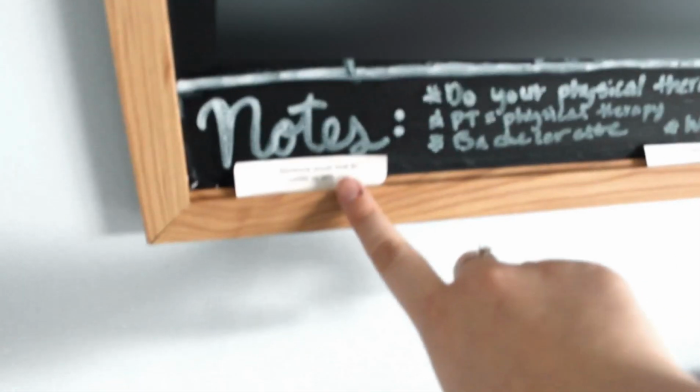It's a chalkboard, and I draw this calendar. This is usually how I keep track of my big calendar stuff, and then I enter it into my phone as well. Then down here I have a fortune.